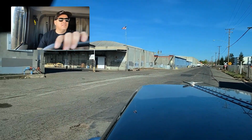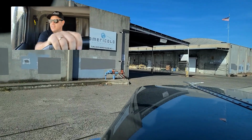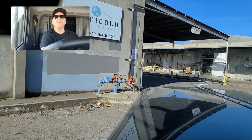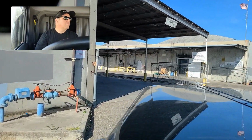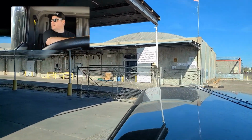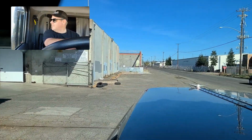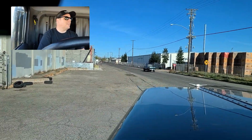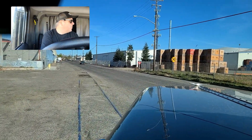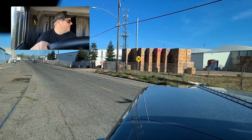All right, we didn't have to wait for the dock to open up. The dock was open and ready, and as soon as I checked in, the forklift driver said, "All right, go ahead, take it to the dock," because he knows which dock I need. We're not gonna go down that other dock ever again. The one that faces in.